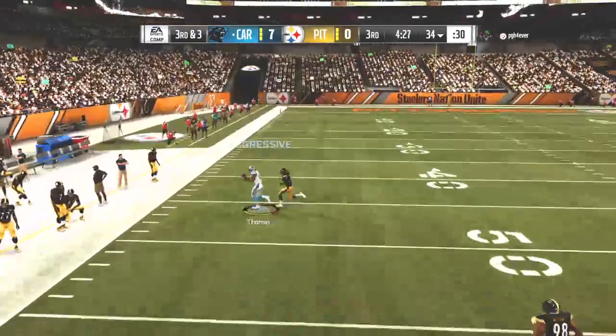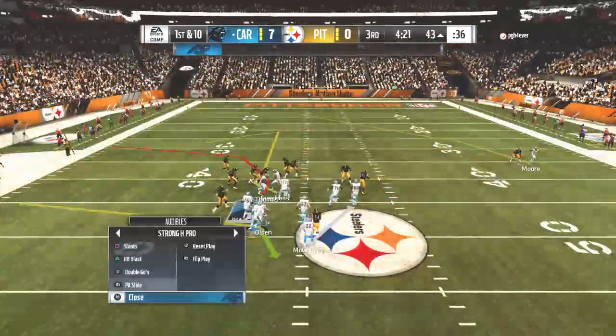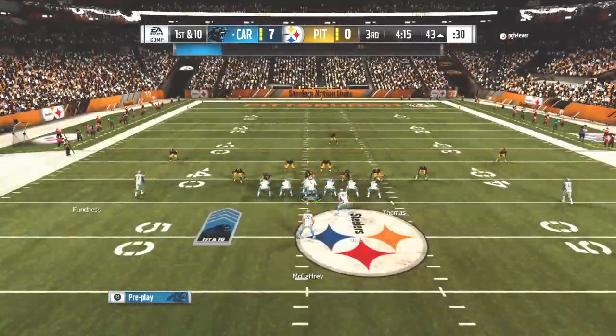still don't want pass interference to become a reviewable call. The game flow is paramount to me. Let's not slow it down any more than it already is. Yeah, it could be a slippery slope. Then you start doing it with everything. Right? Next thing you know, we'll be reviewing holding. And by the way, you can probably call holding just about every play in the NFL.